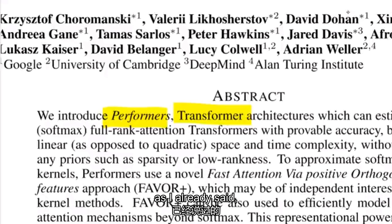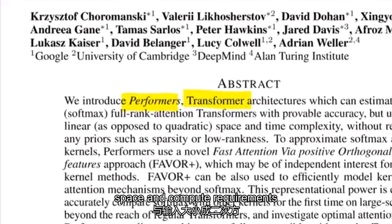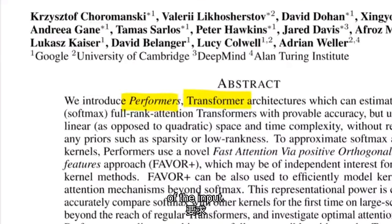And the performers, as I already said, approximate transformers, and they do so without running into the classic transformer bottleneck, which is that the attention matrix in the transformer has space and compute requirements that are quadratic in the size of the input, and that limits how much input you can put into the model. So it limits how long of a text you can input if you work with text, or how big your images can be. This is all kind of bad when you use transformers.